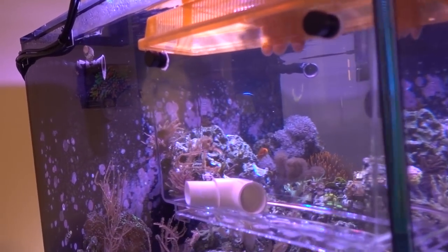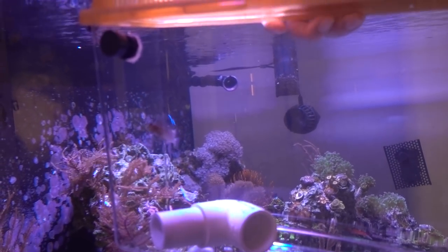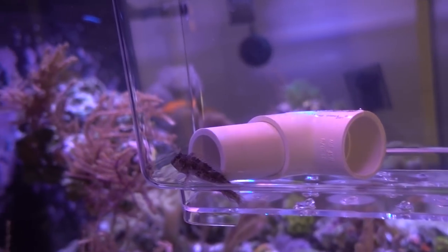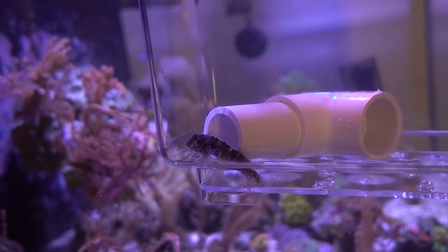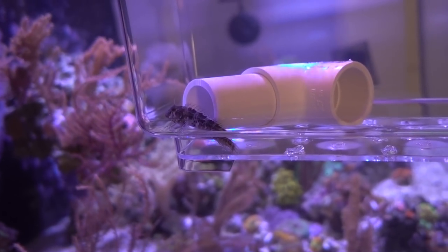Whoa. Dude is freaking out. Let's lock the... Let's close this real quick. How much is it? This is $20. No way. This is $20. I would rather get a pipefish.